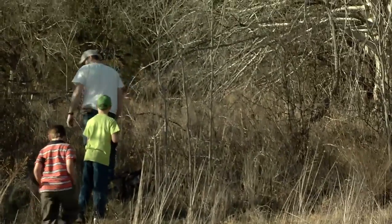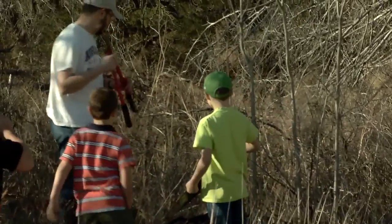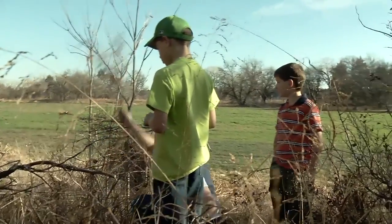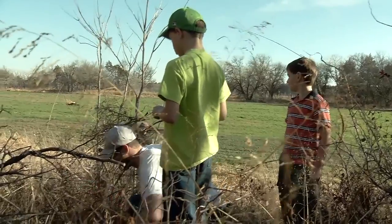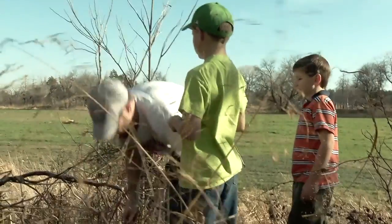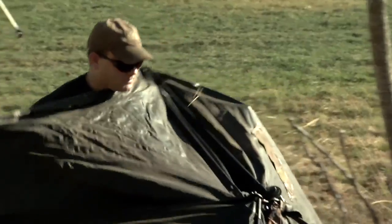Oh, hey, George, you got those loppers? Thank you, sir. Won't make it look like it's just a big square sitting up here. Kind of make it look like a big bush instead. Well, hopefully, in about a week, when we come back to hunt, those deer won't know that it's there, and we can be waiting in there for them to come out here.